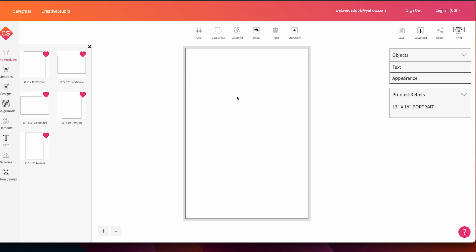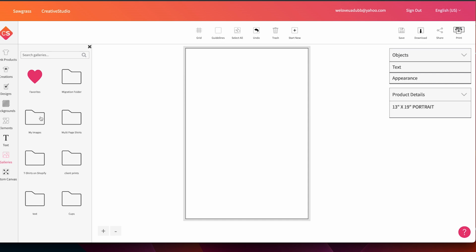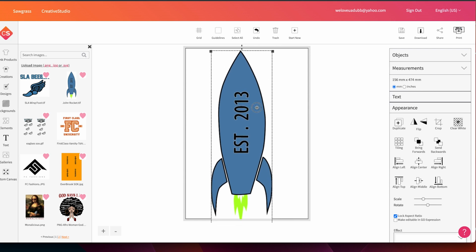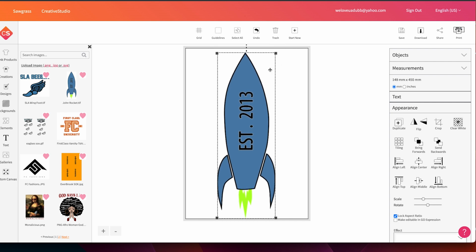Now I'm going to import one of those images. I already imported it, so I'm going to place one of those images onto my canvas right here. I'm going to hit galleries, then my images, and here is the rocket. Click one time and it appears right here on our workspace. See how crisp that looks? Very, very good.